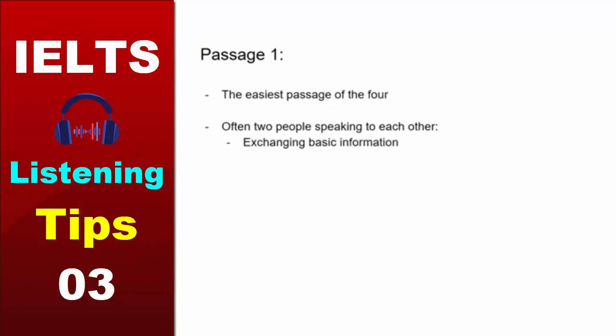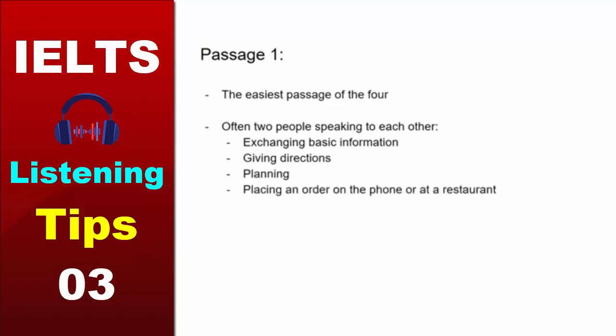and they will be exchanging basic information in most cases. Okay, so for example, one person might be giving some directions, or they might be planning something together. One person might be placing an order on the phone at a restaurant. Okay, and this is the kind of scenario that you can expect for passage 1.